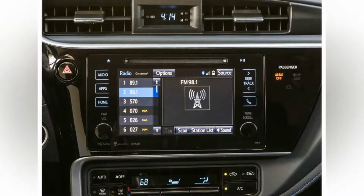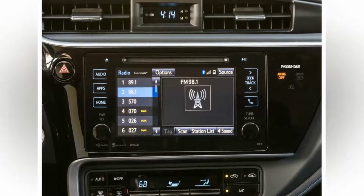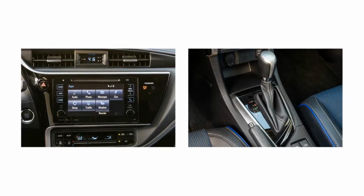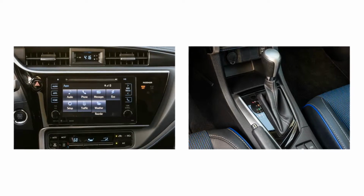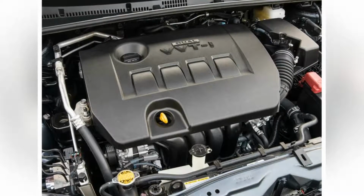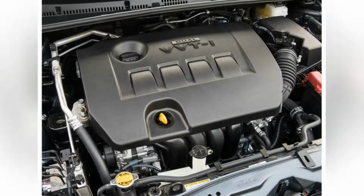The result, however, was stylistically erratic, and the 132-horsepower four-cylinder engine was still woefully underpowered compared to the competition. Our hopes that a mid-cycle update would see Toyota harmonize its design and bring a power boost were dashed earlier this year when the 2017 model was introduced at the New York Auto Show.